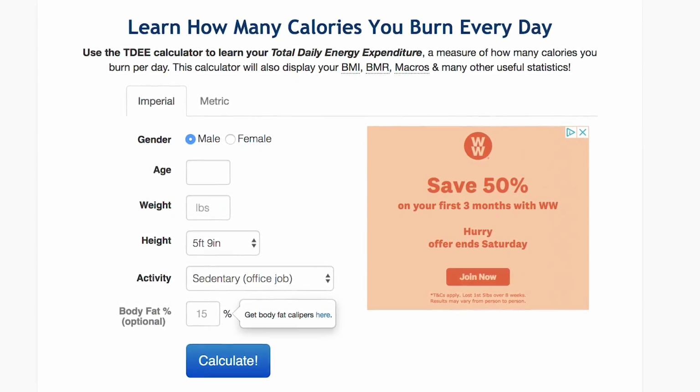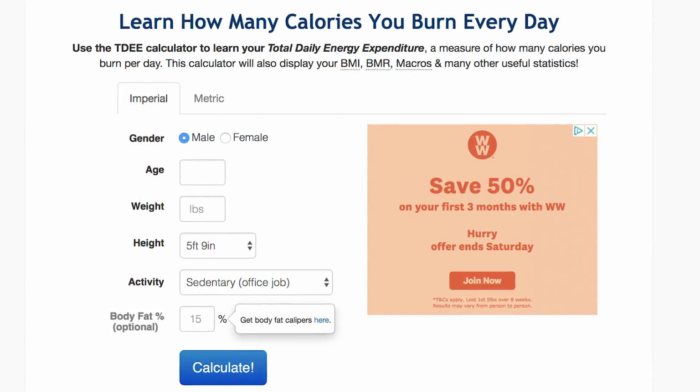Tip number 1, work out your rough caloric needs. The best way to do this is with a total daily energy expenditure calculator, or TDEE. If you search for that in the browser, one will pop up, and then you simply put in your stats: your sex, age, height, weight, rough body fat percentage.